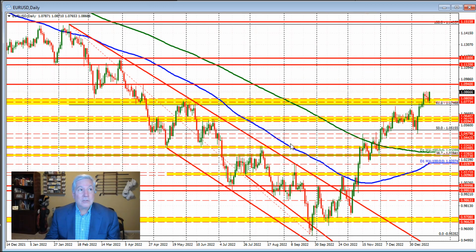Taking a look at the daily chart, where do we stand in relation to some of the technical levels there? We are above this swing area here. This goes all the way back to March, where we had March, April, May, and June, where the price either used this area as a floor, or used it as a ceiling, before rotating to the downside to our low price that we saw in September.